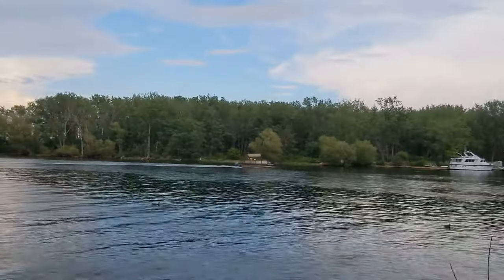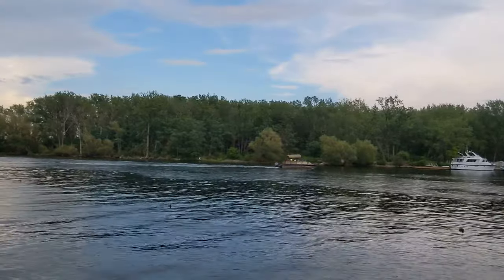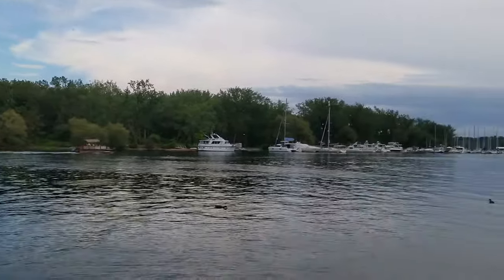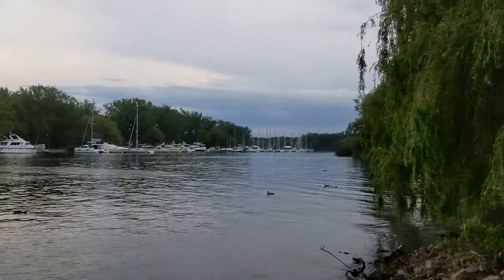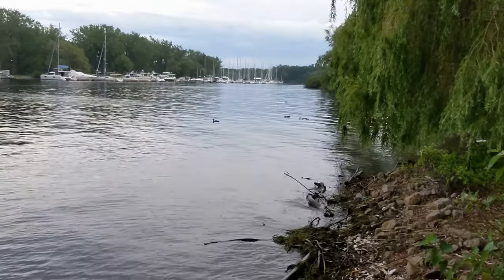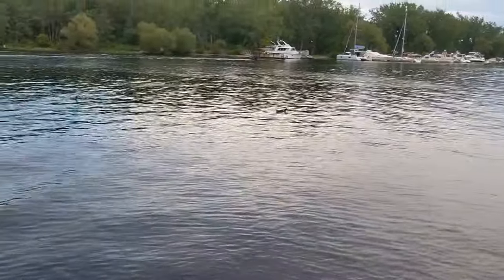Guys, I just had to stop again and I'm starting again right now, and you can see that there's a taxi going somewhere, and then you have a good view of the water right here and you can see all the boats, and I'm seeing lots of ducks here, and still it's raining a drop or two.